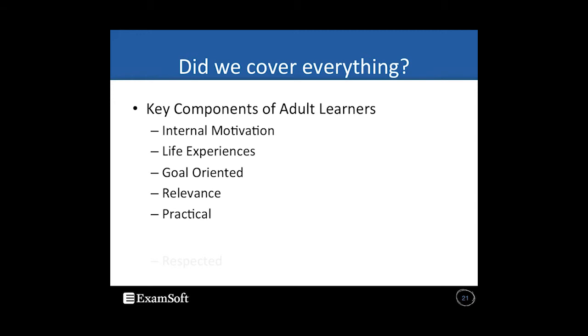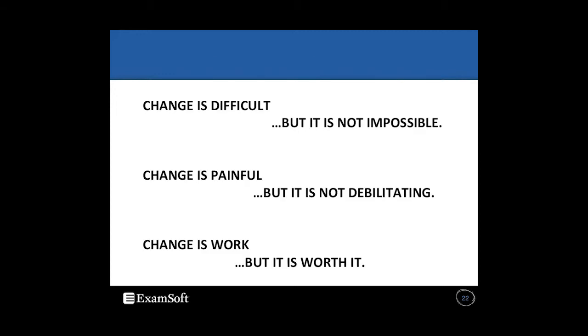You know, did you learn everything that you think you needed to know? Was there something you were expecting to learn today that we didn't cover? Allowing that feedback also helps to show that I respect them and respect their knowledge.